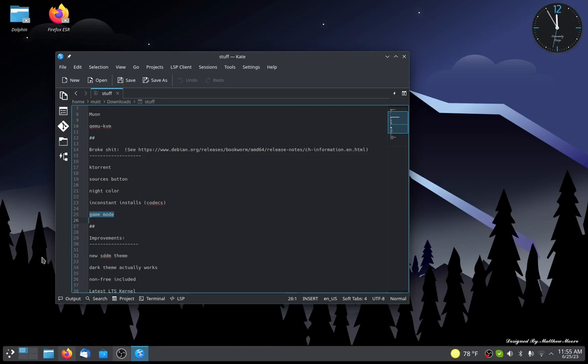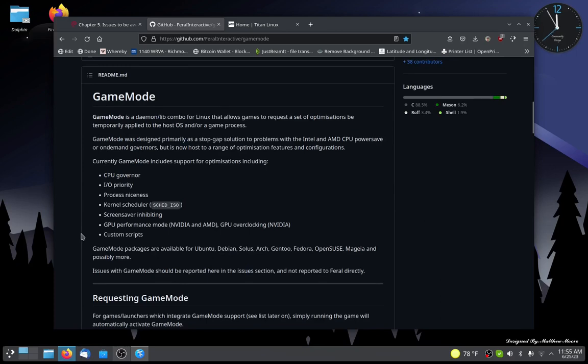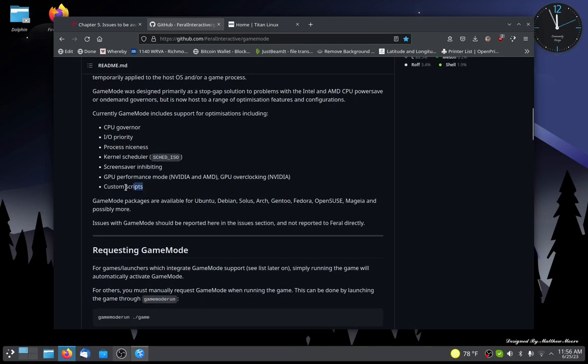Now, if you are not familiar with Feral GameMode for Linux, it's basically a background utility that, when you launch a game, if you have GameMode enabled, will do a couple of things to your system to increase the performance of that game. It will turn off your CPU governors, it'll give you I/O priority, process niceness, I don't know what that means. It changes your kernel scheduler, it inhibits your screensaver. If you have compatible hardware, it'll actually overclock your video card up to its safe level. And you can also generate custom scripts to run things at game launch.